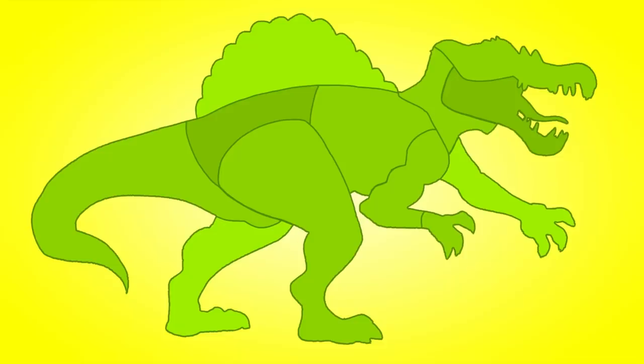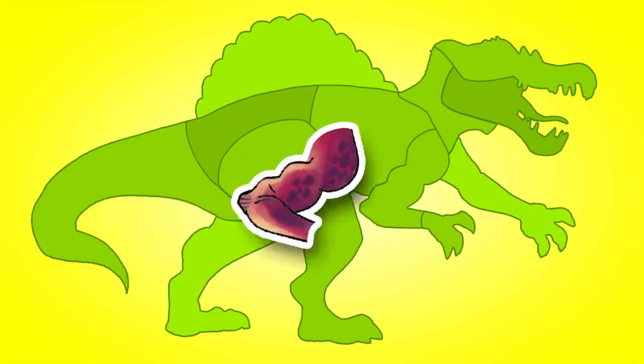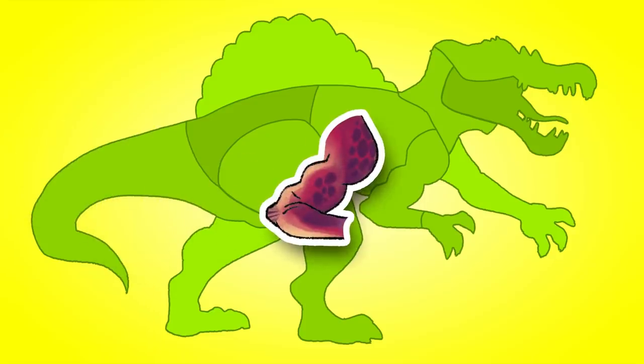Hi everyone! Let's play a guessing game. We're looking for a dinosaur. Do you want to find out what it is? Let's look at the first piece. That's a weird shape. It looks kind of wobbly. What could it be?